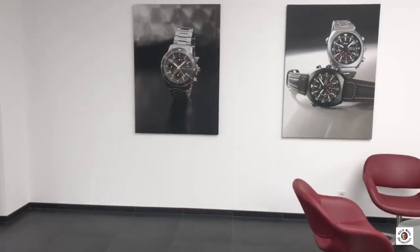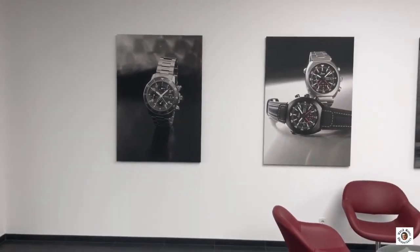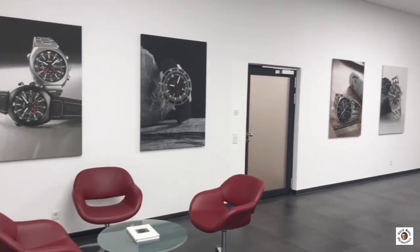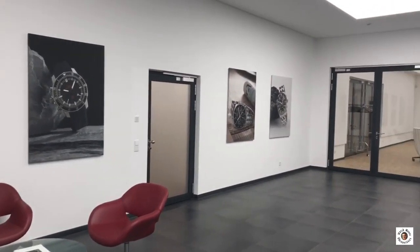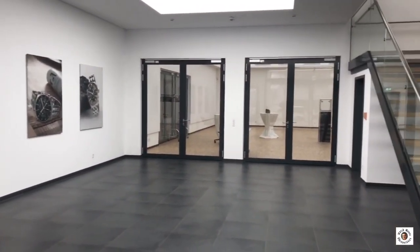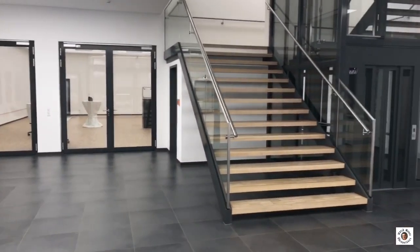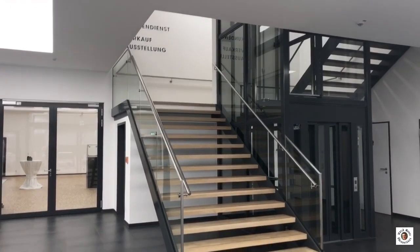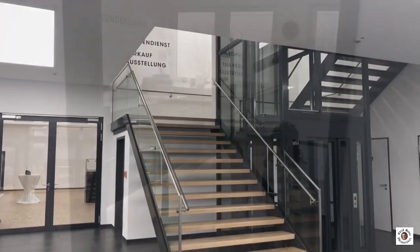It's freaking cold and I'm standing just before the Sinn headquarters. I'm doing this out of my hand without a gimbal, so the picture is slightly shaking. This is the entrance hall of Sinn. The original sound would have a slight echo because it's a great room, and this is where you enter the headquarters. Right ahead is a meeting room to celebrate, and upstairs we're going to the service and sales locations.